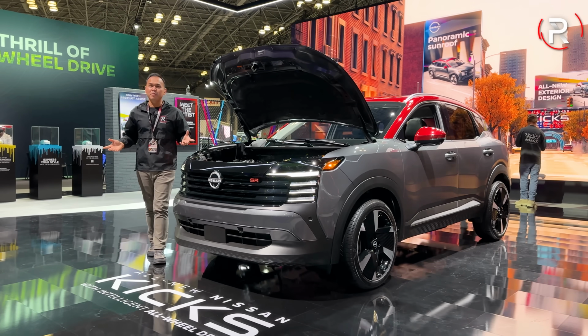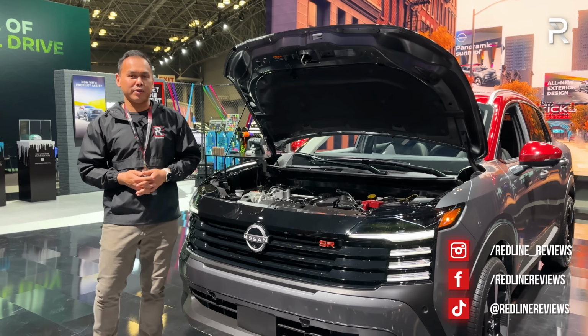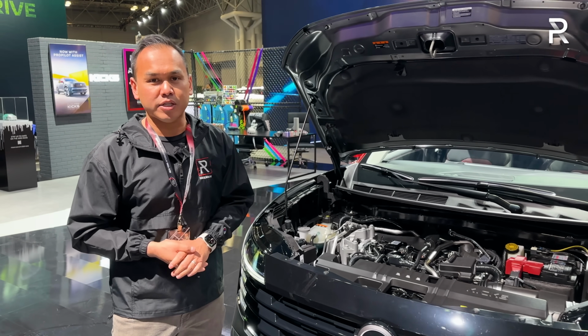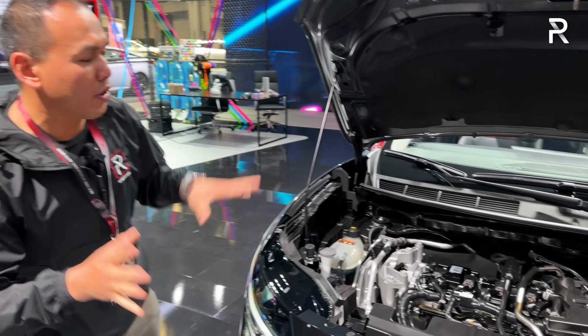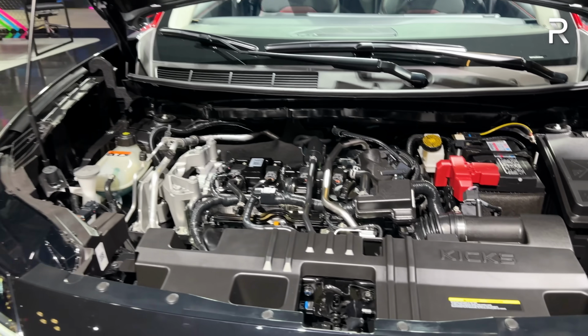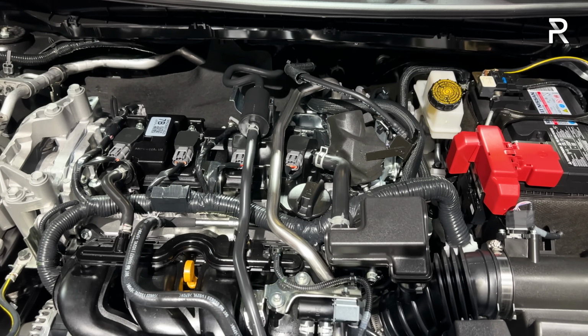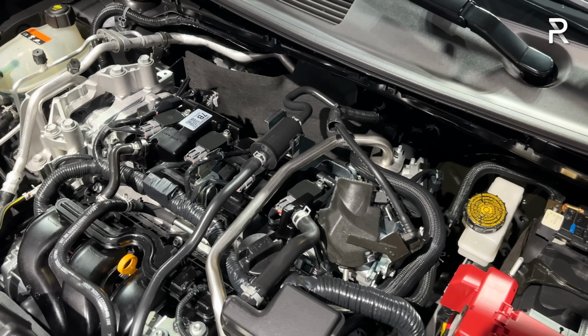Now, before we start talking about the all-new styling for this second generation Kicks, I thought I'd pop the hood and show you guys what's powering this thing. The previous generation Kicks was essentially supposed to be a replacement for the old Nissan Versa Note, and it was pretty underpowered for this segment. Thankfully, Nissan has addressed that with an all-new powertrain. This is essentially the same motor that we see under the hood of the new Sentra. It's the company's larger 2-liter gasoline direct injection, naturally aspirated 4-cylinder. It makes 141 horsepower and 140 pound-feet of torque.